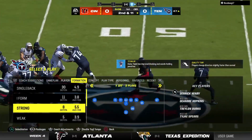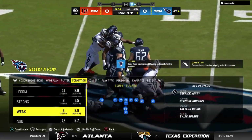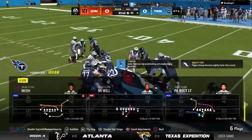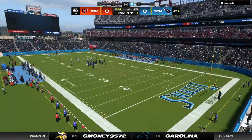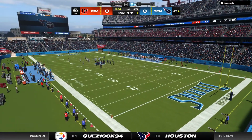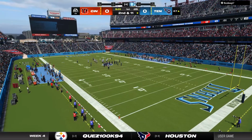The Titans are 2-1 now to start the campaign, and they come in feeling pretty good after back-to-back victories, CD. And I thought that they played pretty well last week. Their execution, their discipline, their resilience, all on display in that victory.